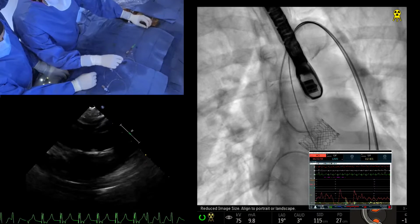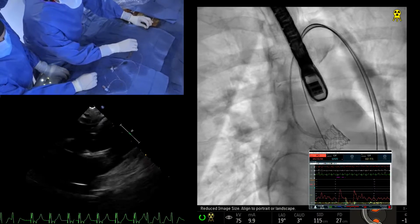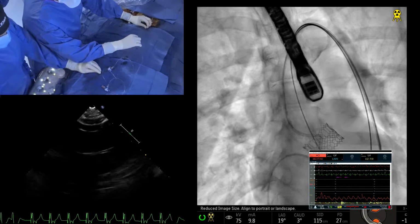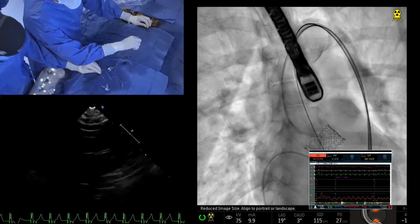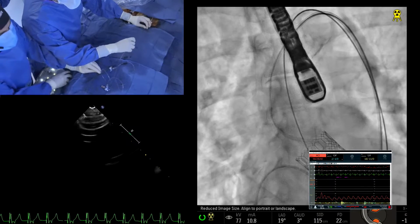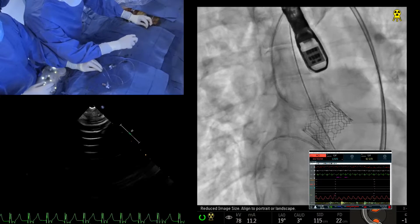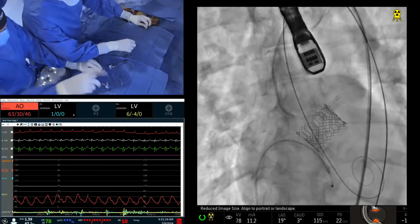Let's see the hemodynamics. No hemodynamics. Can you see it? Now also, I think the valve is nicely expanded, almost pancake. Okay, good. Now, wait. Let's look at the inside. Yeah, very good.